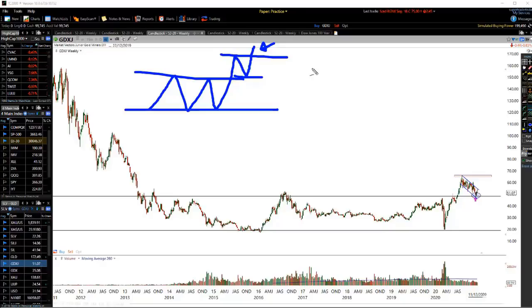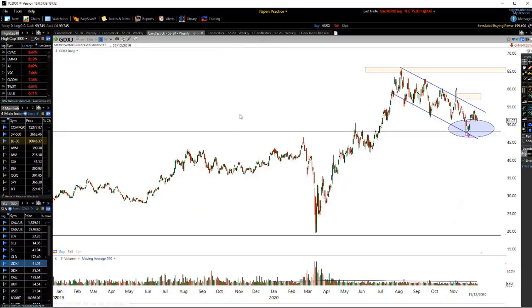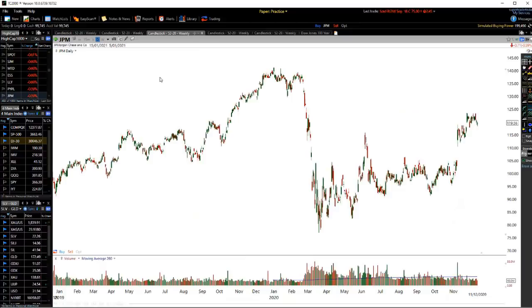So as you can see, I've gone through examples of what happened with gold, what happened in the stock market, and there's many more other examples that I can share with you that says we're now likely to do that. Let me just share with you. Let's go to JP Morgan here for a minute. This was actually a daily trade that I did back a while ago based on this one pattern.